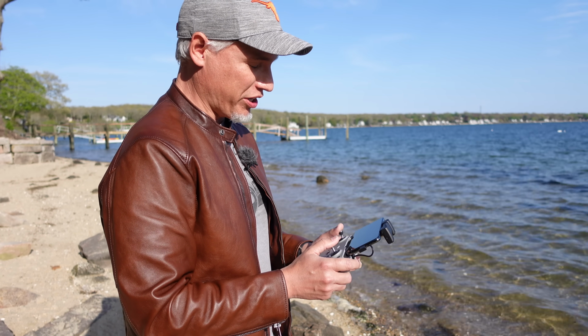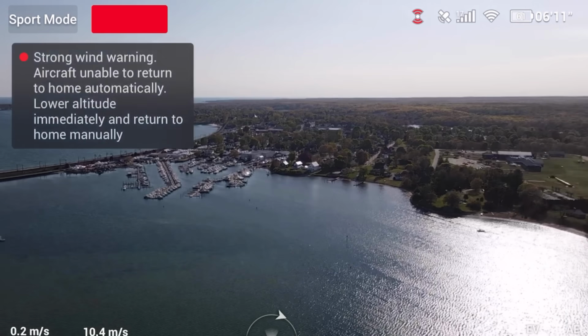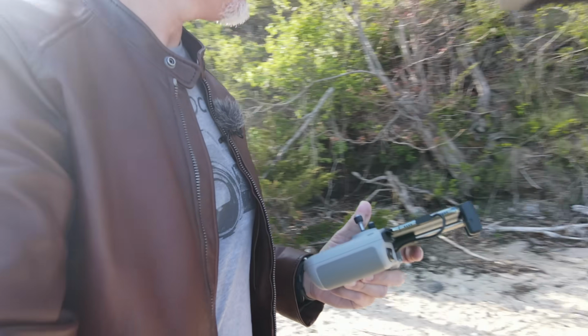I got a strong wind warning, which is good news, and it gave me useful advice. It said, lower your altitude and return to home. Hand landing worked well. I simply held my palm under it and pushed the left stick down, being careful to keep my fingers away from the props.